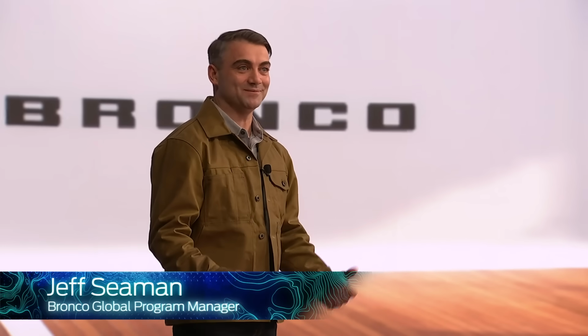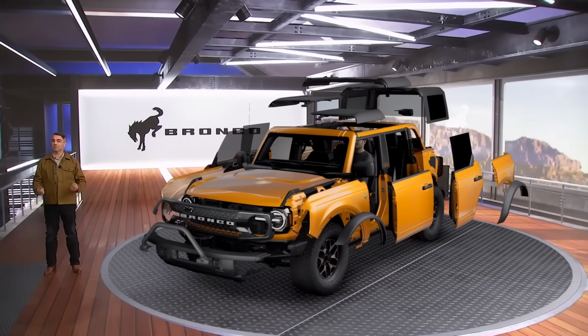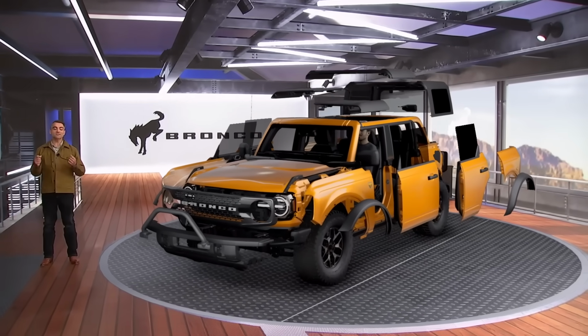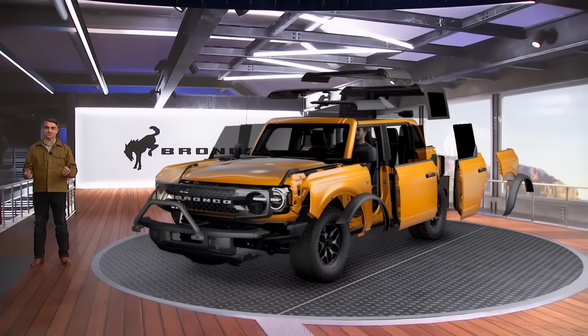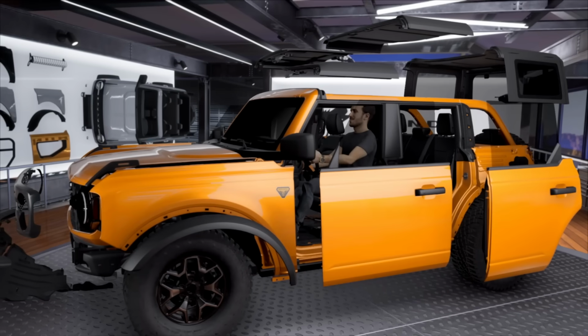So, Jeff, I hear you're going to tell us more about one of the things that makes Bronco so special. That's right, Kelly. I'm going to talk about something that sets this vehicle apart. It's mind-blowing modularity. Okay, Jeff, why don't you explain to our viewers at home what you mean when you say modularity? Sure thing, Kelly. This vehicle was designed to be modular. That means that all of these parts around me can be easily removed, replaced, or swapped out. It is the ultimate invitation to the customization community, whether you're a seasoned pro or you're just getting started.